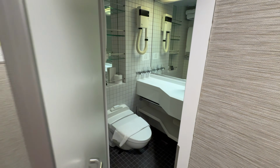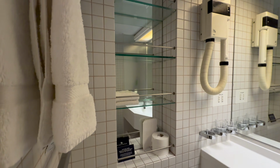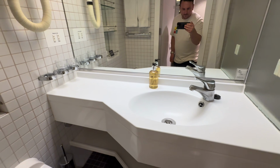The only downside to the cabin was the bathroom was a little dated and needed a freshen up, with old tiling and a very old mounted hairdryer. The fridge was on the smaller size compared to the other fridges we've had on other cruise lines, but was practical.